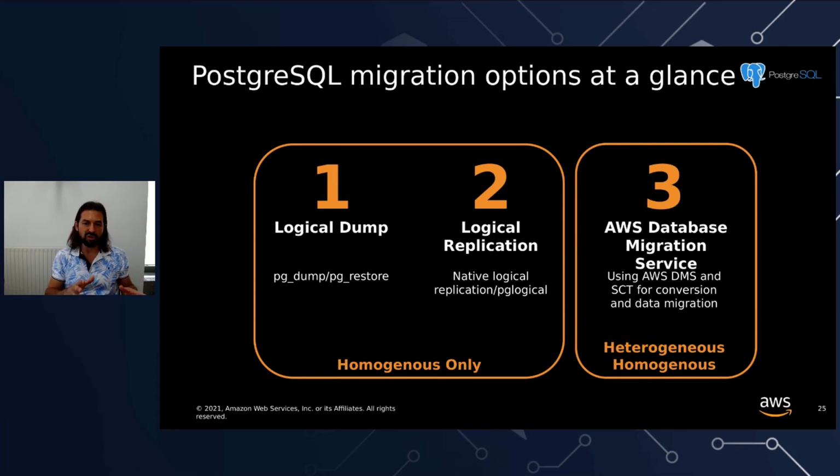However, keep in mind that pg_dump can be parallelized. And so you can use multiple threads to do the dump in parallel, and then provided that you have enough IO bandwidth, you might be able to dump the data fast and also restore, obviously, in parallel. A potentially better option, if you're using Postgres 10 at least, is to use the Postgres built-in logical replication.